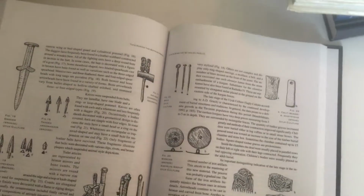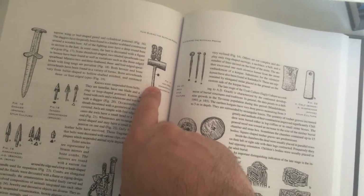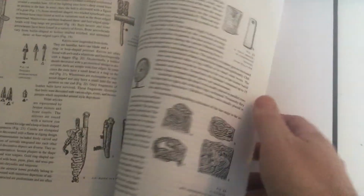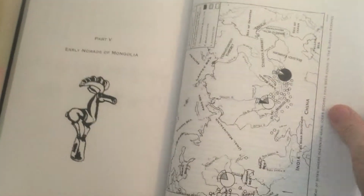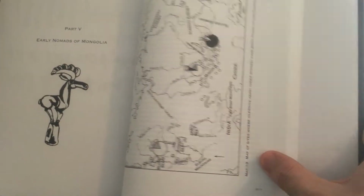Basically, this book is somewhat available online, and it's pretty great. It's like pins, needles, probably. This is an axe head. Awls, right? Yeah. Right. So basically, whenever we needed to know what things looked like, we would take a look into this book because there's a bunch of them from different cultures. And yeah, so that was a good one.